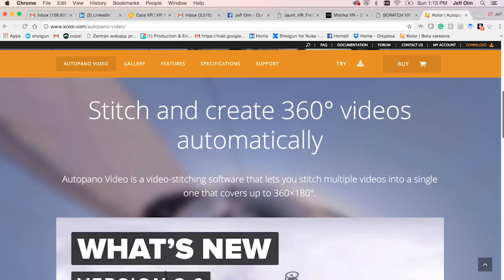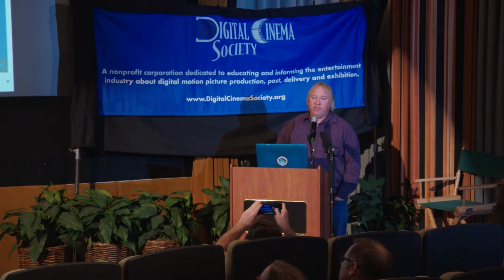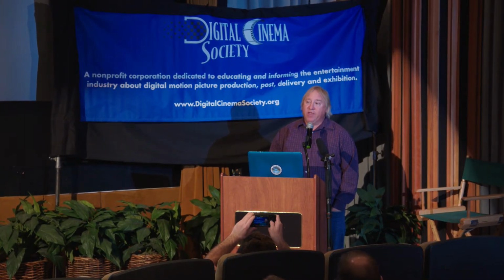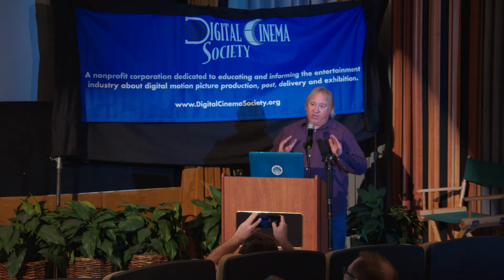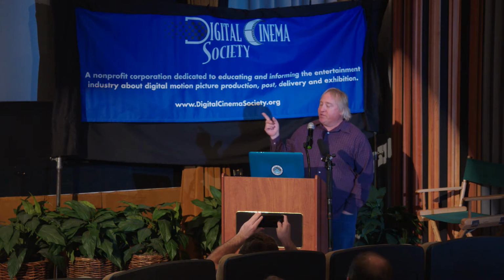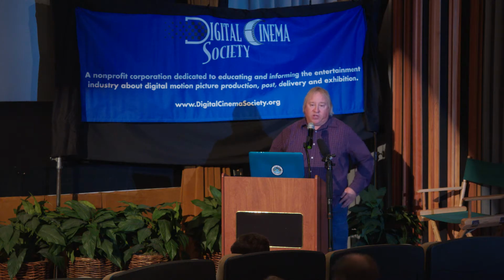The first one that I use is made by Color, which was bought by GoPro, and it is called AutoPanel Video. And it's one of the easier programs to use as far as straightforward simplification. One of the big things that's different about VR is how you have to do the dailies. It's a big challenge to get these 24 camera rigs, the 3 camera rigs, 4 camera rigs, and get all those camera cards stitched into a way that you can get it into editorial.